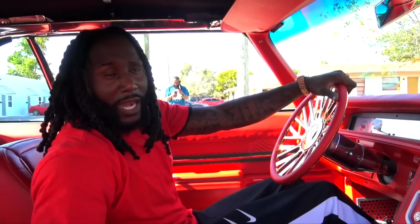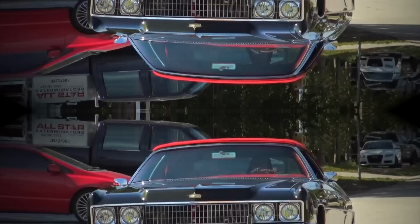Gators ready. Blue team ready. '73 Caprice Classic, and it's the Gucci car.